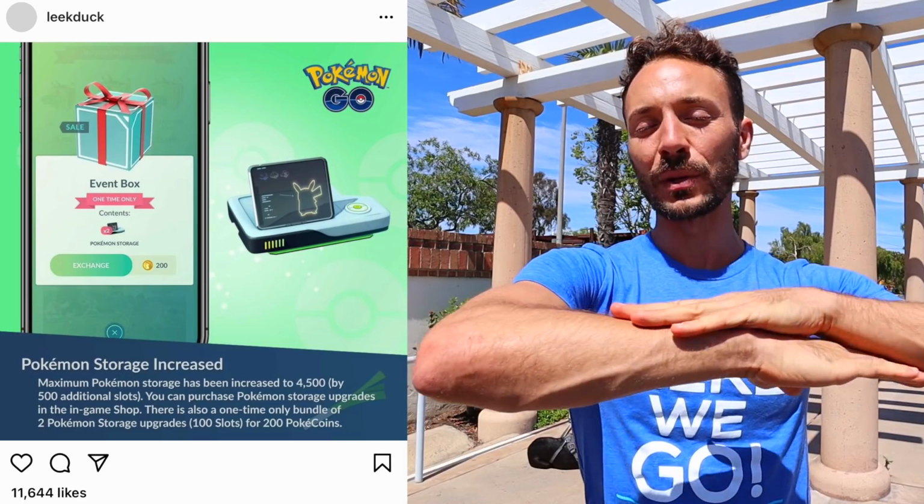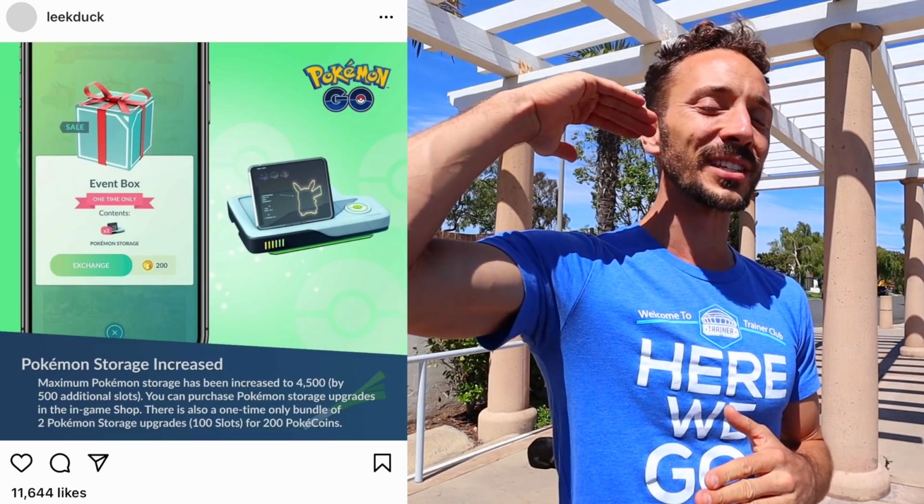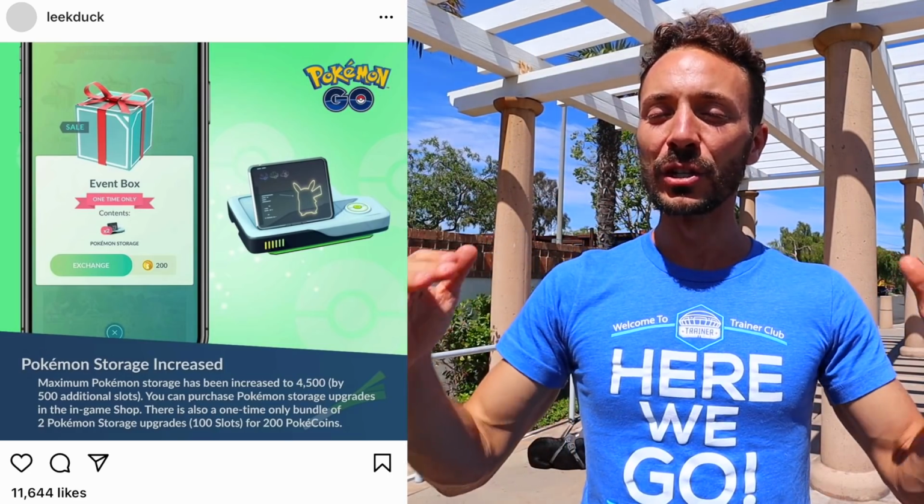So without further ado, let's start off with number one, as we just talked about, which is going to be the bag space increase. So Pokemon Go has increased it from 4,000 all the way to 4,500. That is going to be the new Pokemon storage max that you guys can get.